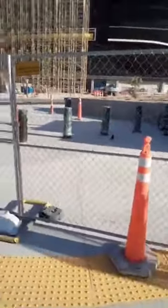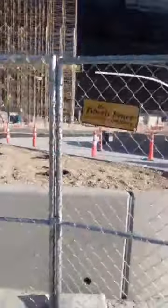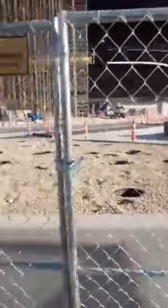So here you go. This is gonna be the pedestrian walkway entrance. Here's gonna be one of the main entrances right here. This is gonna be one of the main entrances over here. They built this right here, put some beautiful plants and all that.